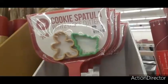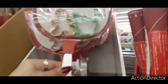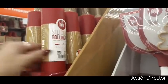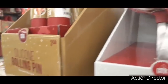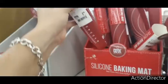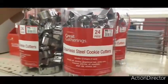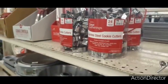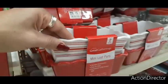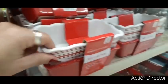spatulas. Here we have this cookie spatula with 2 cookie cutters, and this is $5. Not bad. Here we have a silicone roller, and that is gonna be $7.50. And then right here we have the silicone mats for $7, the silicone baking mats. And we also have 24-piece stainless steel cookie cutters for $10. We also have these cute little mini loaf pans, and we've seen these before. These are for $5. I forget which store, but they had these as well.